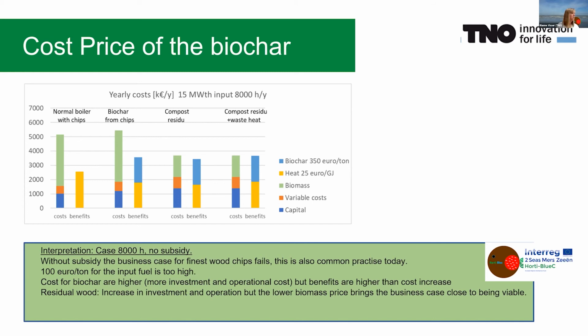The capital cost is good to say is the lowest in the combustion case, the normal boiler combustion, that's the most left. And then it's maybe difficult to see, but this blue bar of the capital cost will increase towards the right. But you can see it doesn't have a big effect. The same for the variable cost, the orange part. It's the lowest on the left side. It will grow towards the right, but overall you can see the impact of the biomass cost is highest of all.